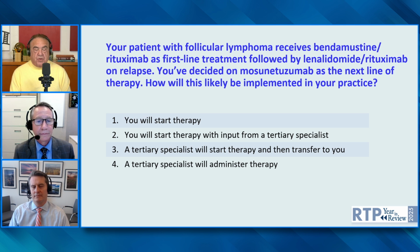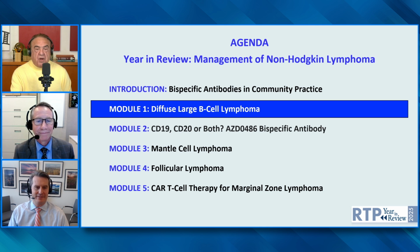So we all predicted that everybody would say 3, but actually a lot of people are saying they would start therapy themselves. So I don't know, maybe our group is a little bit ahead of most other general medical oncologists, but that's what they said. Interesting. We have to pursue that a little more and see whether that's being reproduced.